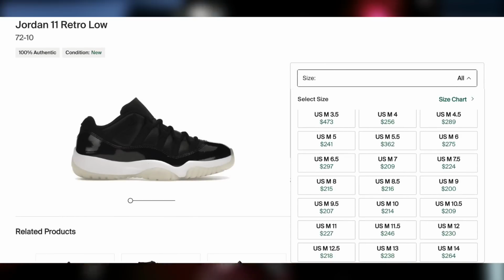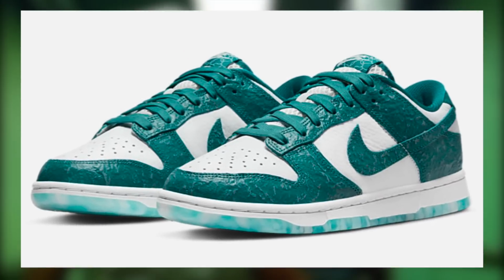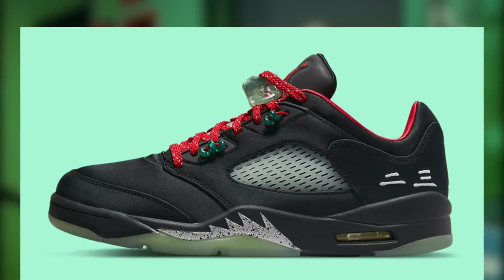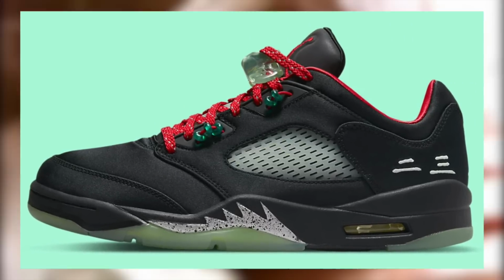Also on the 14th for $100, the Dunk Low Ocean will be dropping. These should be very profitable with a great margin. Demand is looking absolutely amazing at the moment for these. Also on the 14th, we have the Clot Jordan 5 Low Jade dropping for $200, but the main release will be on the 20th for these.